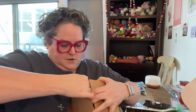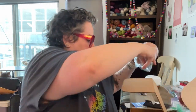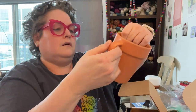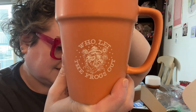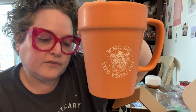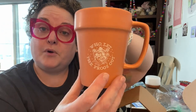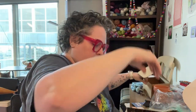Okay, let's see what's in this box here. Maybe. Okay. Who let the frogs out? This is the Who Let the Frogs Out planter mug, artwork by Eagle Inc. While a frog is a fine garden friend, we'd prefer they not be let out while stitching. Use this mug for sipping a warm beverage or for planting this spring. That's super cute. Super cute. Okay.